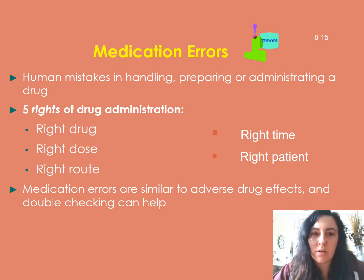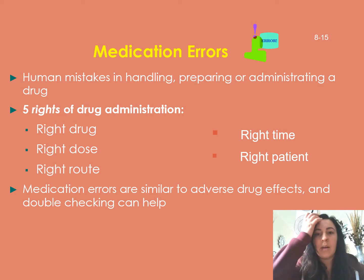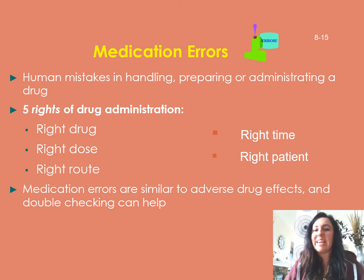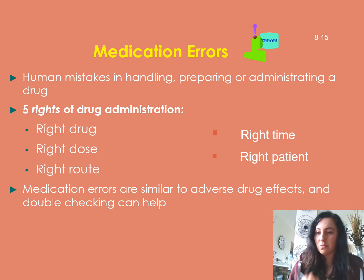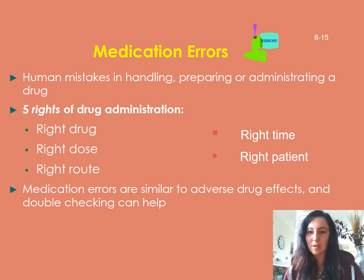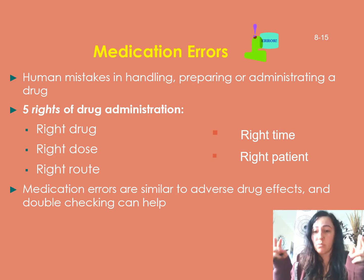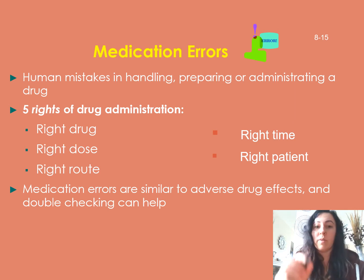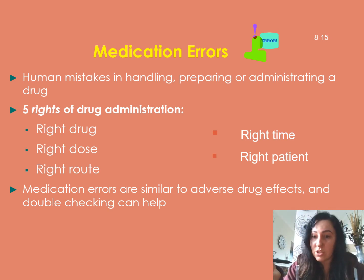Okay, so next we need to look at medication errors. Everyone makes mistakes, we're all human, and humans make mistakes in handling drugs, preparing drugs, administering drugs. There are many steps along the way in which people can make mistakes. So it is important for the patient to also be informed and to be smart about the drug handling as well, because you're putting stuff into your body. So the 5 rights of drug administration are having the right drug, the right dosage, the right route that it's going to take, the right time for the patient to take the drug, and the right patient.